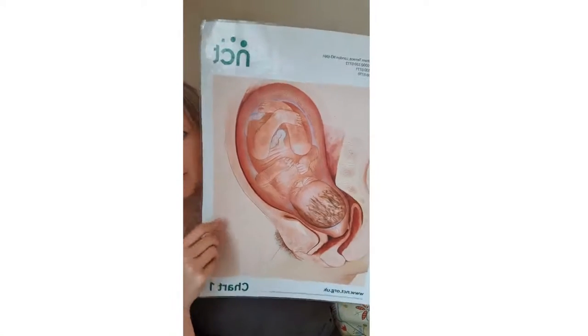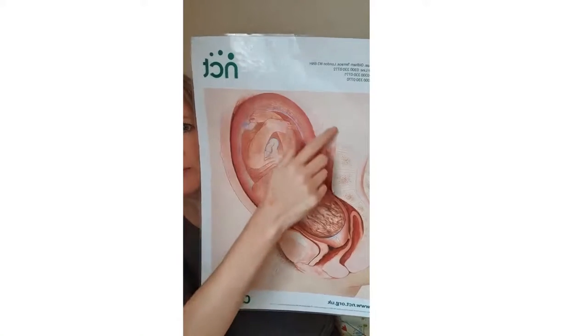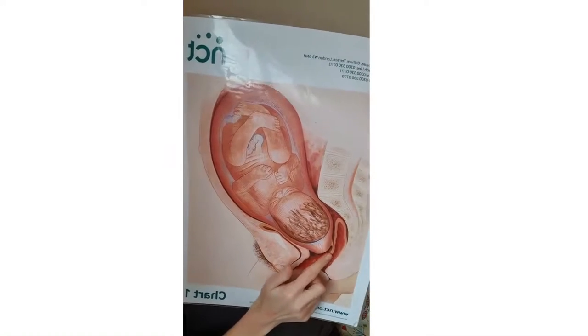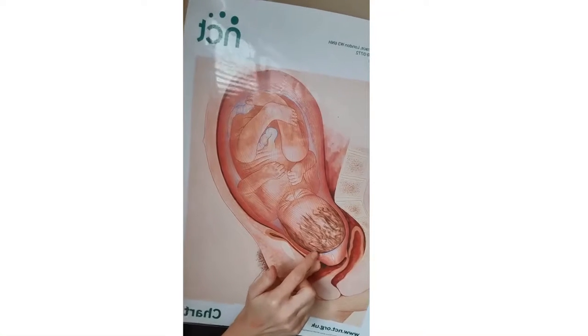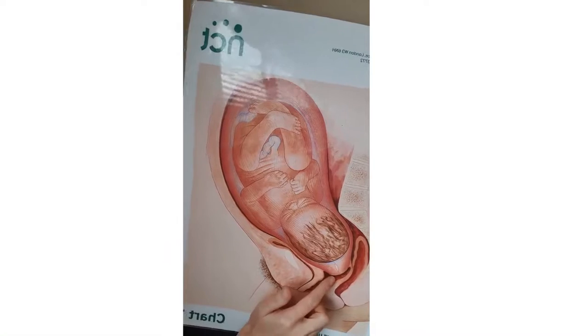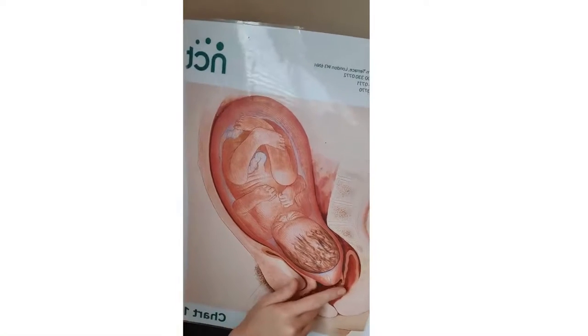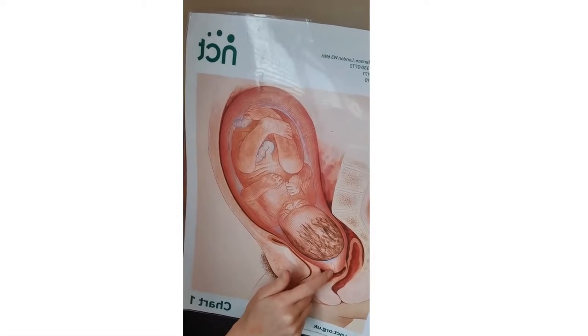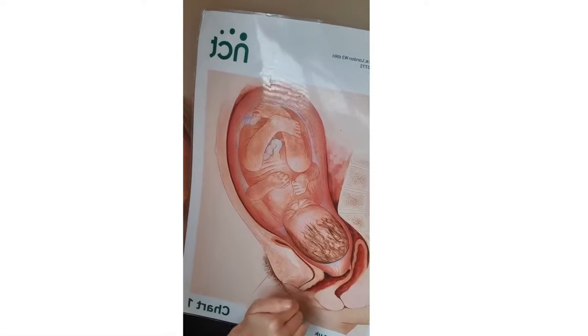So if I hold up my little chart here, you can see the uterus here, the neck of the womb, vagina, neck of the womb here, the cervix here. And you can see the cervix here is completely closed. We've got a little mucus plug in here. As a woman's getting close to her due date, the collagen may break down, the cervix starts to soften, and she may lose her mucus plug here.